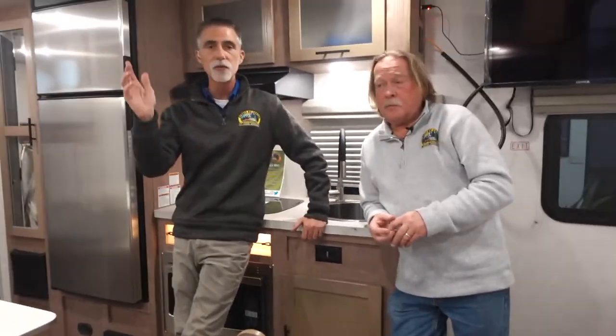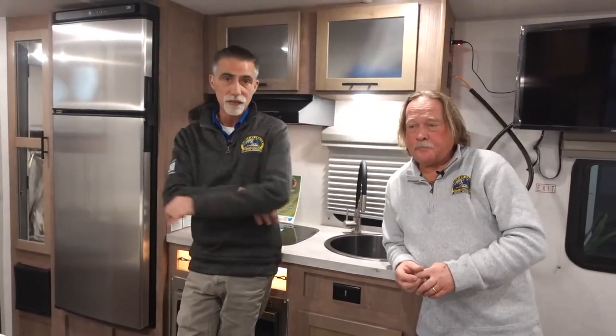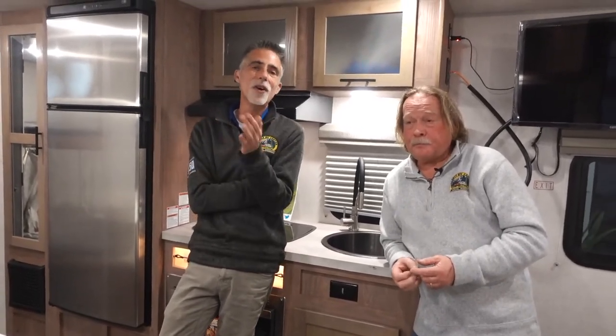We have climate controlled indoor storage now. It's not cheap, 12-month contract. But hey, you know what? If you've got a $500,000 motorhome, why not? It ain't that much. Makes sense. Absolutely. You don't have to winterize it or anything. It also happens to be conveniently located at the best service center around. So there's all kinds of reasons.